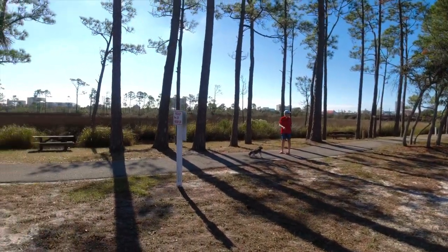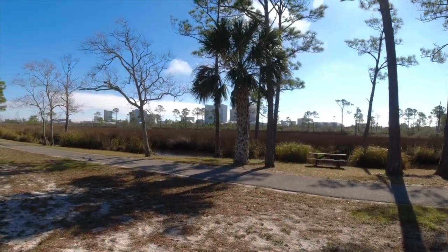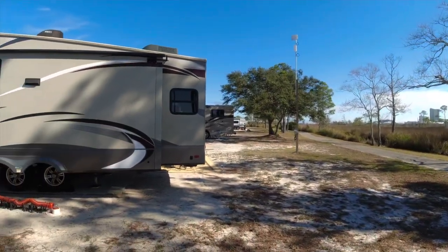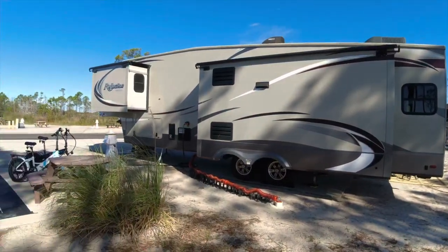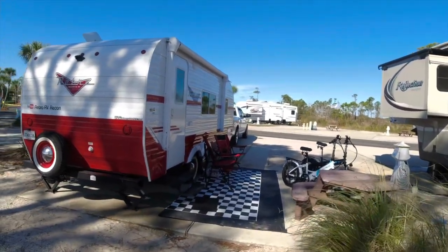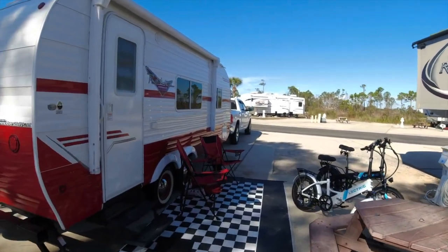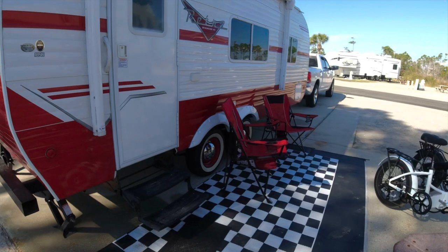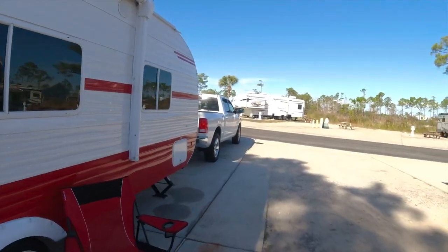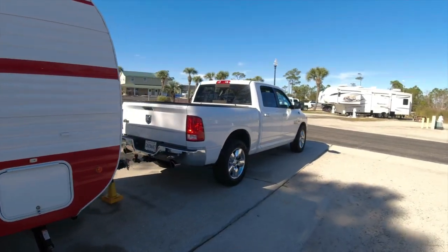The Gulf Shores are walking distance, right on the other side of this. Nice walking path. The RV park allowed the repairman to come out here, and he actually took care of the tire right there on site. It's a really nice place. We really enjoy it. Little community over here.